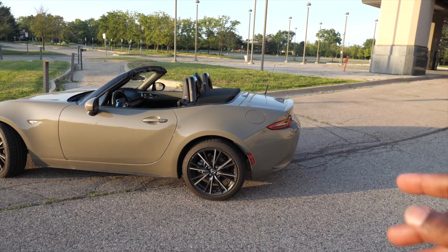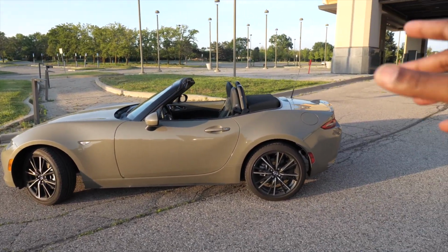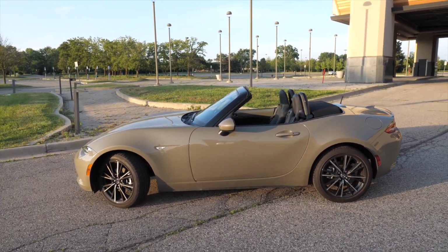I'm not going hardcore with the lower end suspension. I just want this car to be fun. I like the soft suspension right now. That could change in the future, but as is, I'm definitely enjoying it.